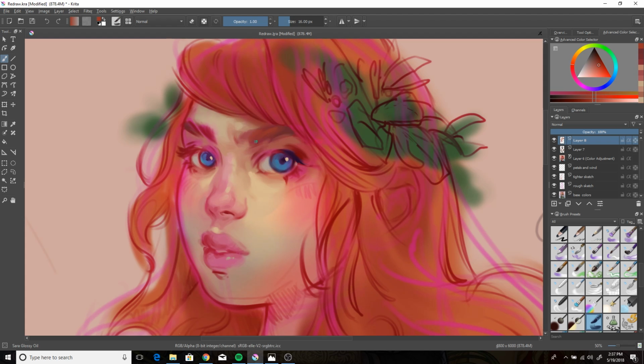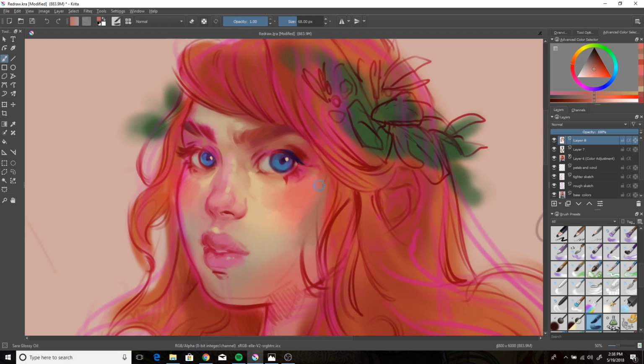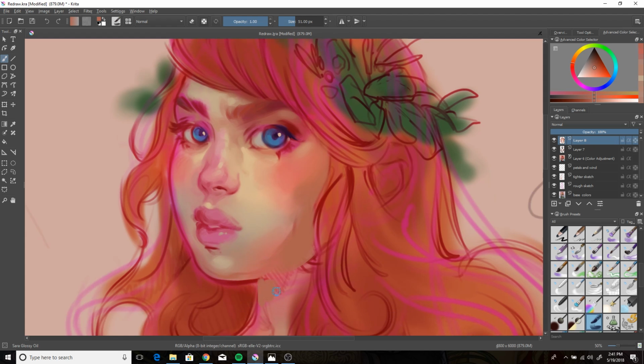Always focus on proportions and anatomy and color theory, and gesture drawing is definitely going to help you learn more realistic drawing, and then that can help you with your stylized drawings. A foundation with drawing realistically will definitely help you whenever you're going to be drawing more stylistically.